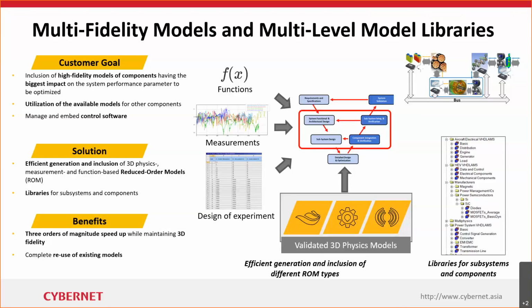And so the goal is to intuitively manage all these models in libraries.